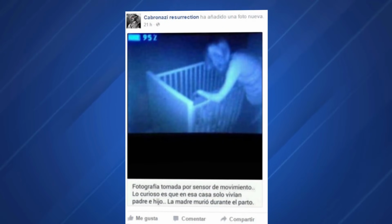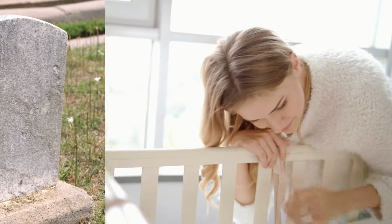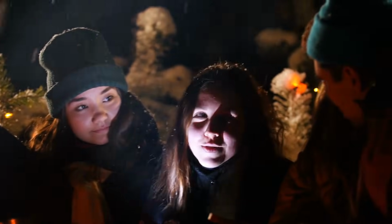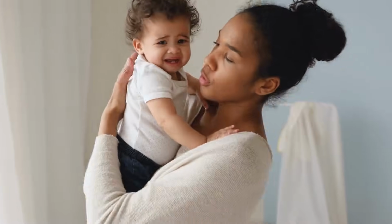According to an obscure Spanish paranormal Facebook community, the woman is the baby's mother who died in childbirth. Her troubled spirit returns every night to comfort her crying child. The story is probably little more than an urban legend, but even if not, I'm not sure how much comfort a woman resembling a horror movie monster can bring. But hey, being a new mother is hard. If this one looks a little haggard, who can blame her?